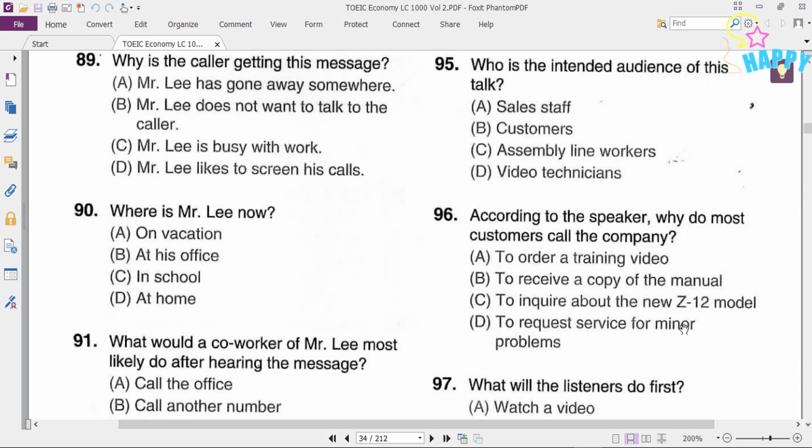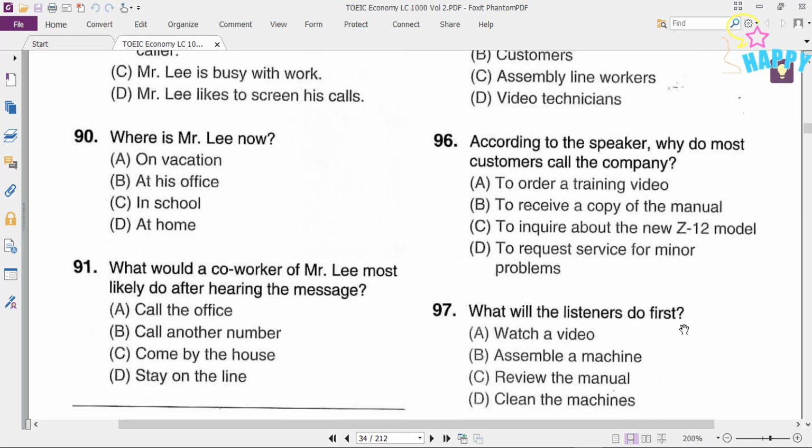Now, the first event of the day is a friendly volleyball game between the sales team and the personnel team right after this announcement. Let's all give them a big cheer and have some fun.